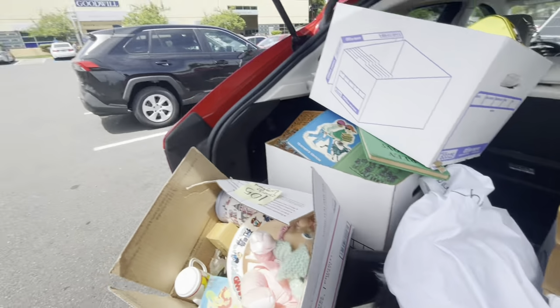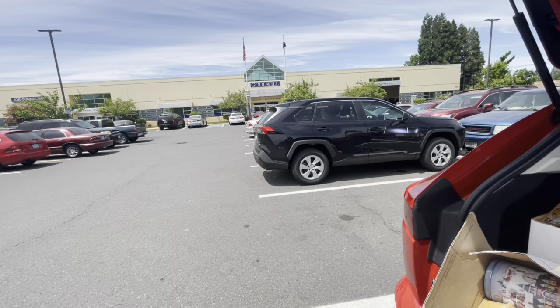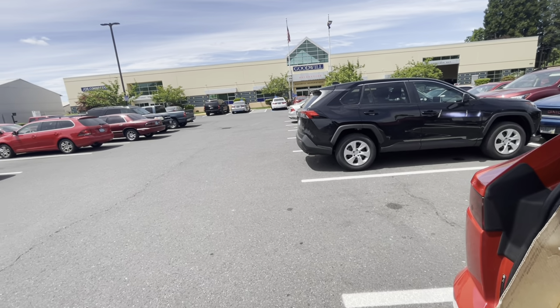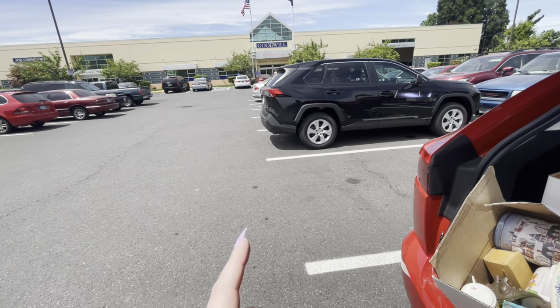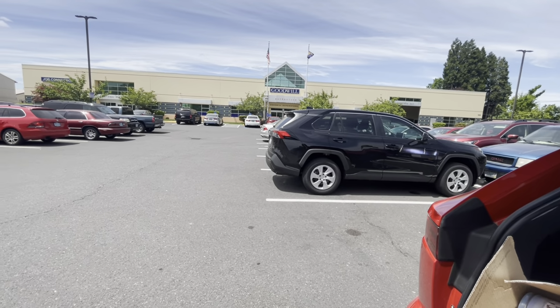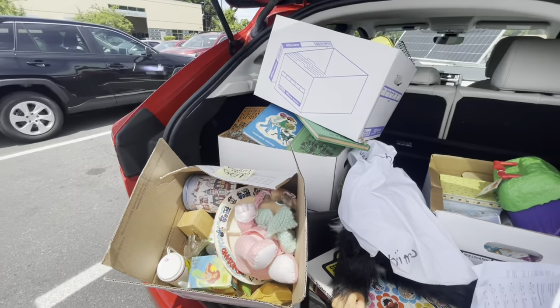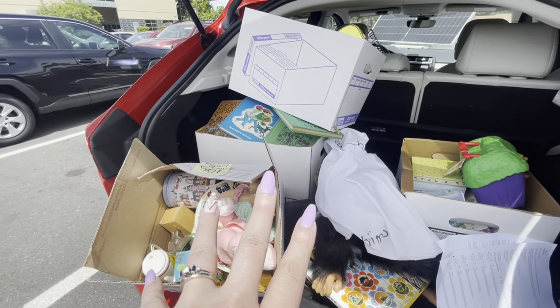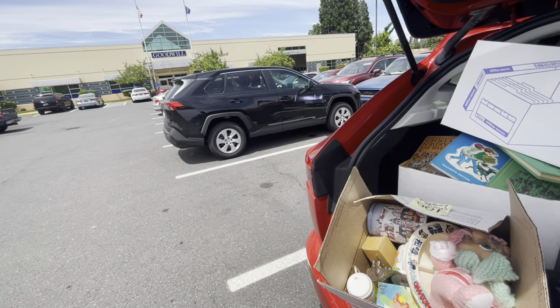In other news, we're here at Goodwill, and we're ready to find some things. It is day two of the color change, so I'm hoping there's some good stuff still to be found on the shelves, so I'm excited about that. It's a nice day, no complaints, so I'm gonna fix my mess, and then I'm headed in to see what I can find at Goodwill. All right, let's go.